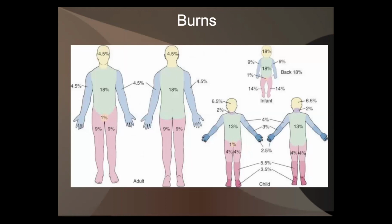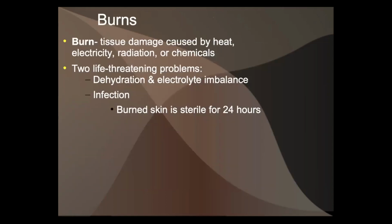For children and babies, you can see it's a little bit different percent. So it's not exactly the same. They have more weight in their legs. And as children get older, you can see that they have less. I think we already wrote this down last week, didn't we? Check your notes to make sure, but I think we were here last week.